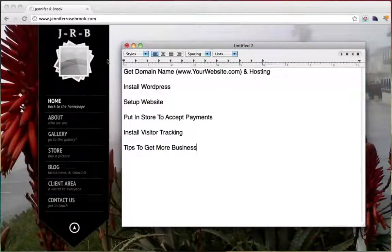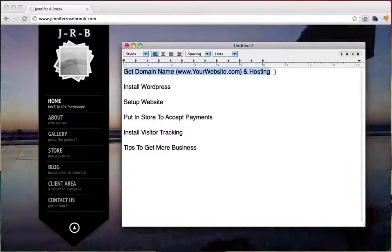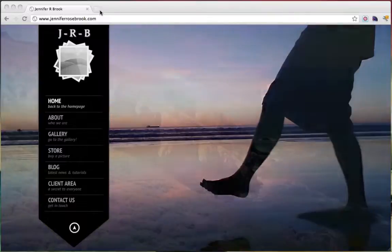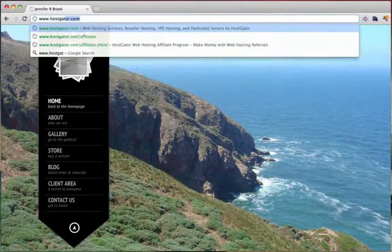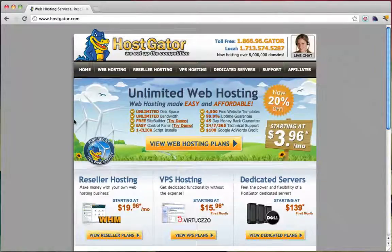Let's get our domain name and hosting. The first thing we want to do is go to HostGator.com, www.hostgator.com, and we'll land on their homepage. I really like HostGator because of their live chat, and they are known for their excellent support. You can look up the Google reviews of HostGator.